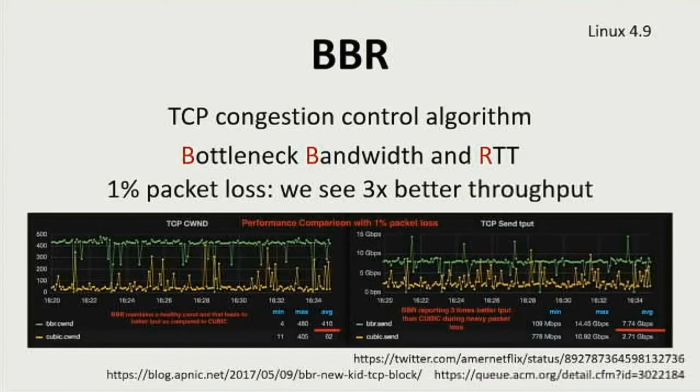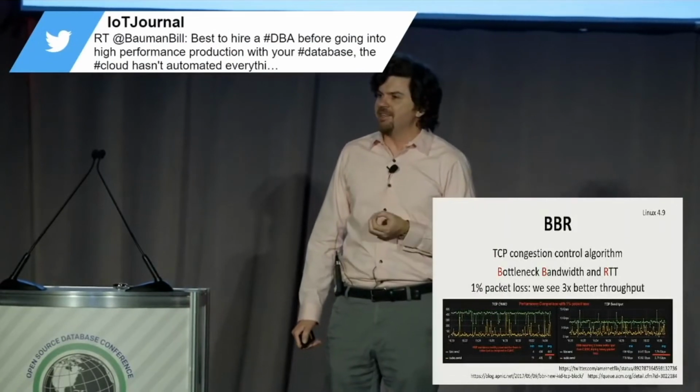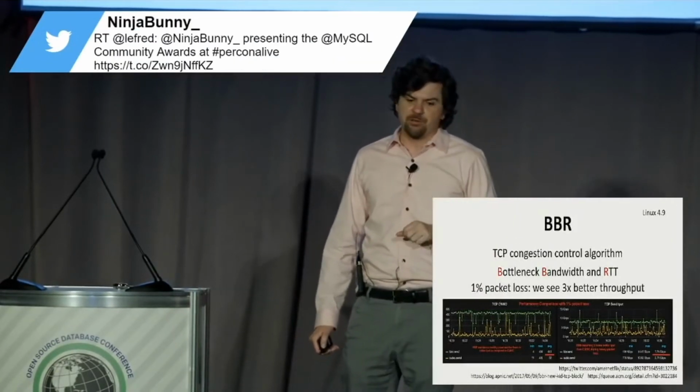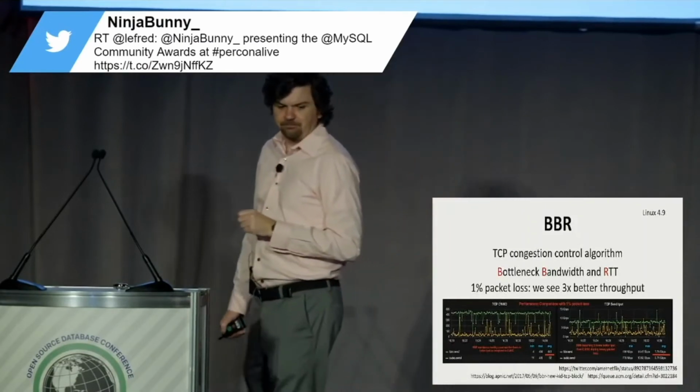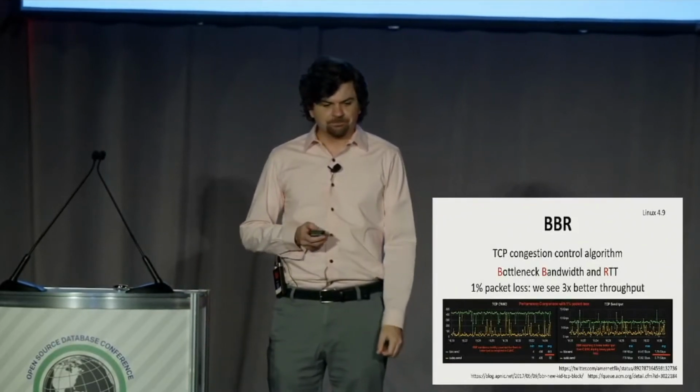My colleague, Amer Ather, on the performance and operating systems team at Netflix, has been testing this. On 0% packet loss networks, BBR does not help, so its performance is the same as Cubic. But once you start to add in some packet loss, which you'll see for external networks, BBR really starts to excel. These graphs from Amer show 1% packet loss, where BBR is able to maintain 3 times better throughput than Cubic. There are some other references in my slides. BBR is exciting. We're looking to deploy and use that more.